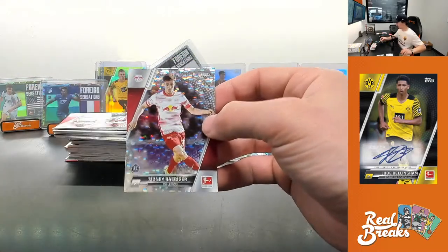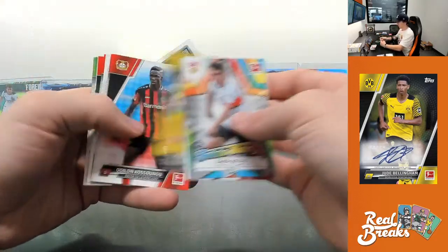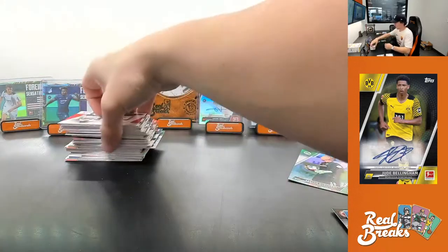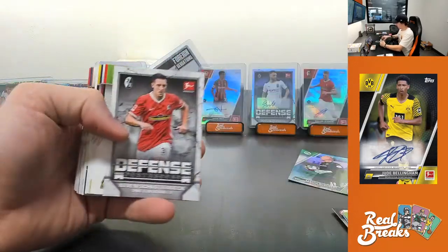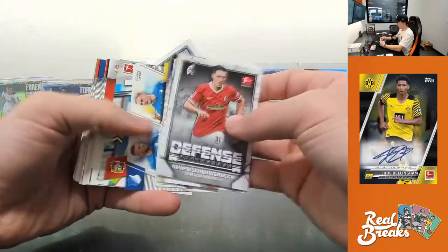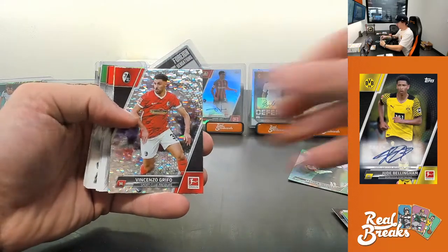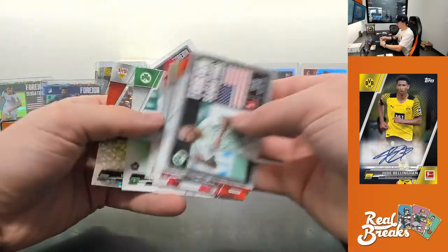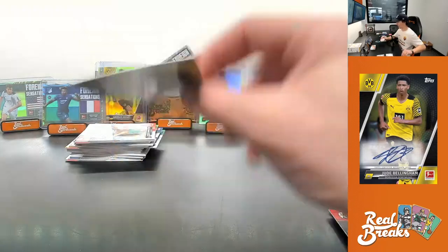Sydney Reibiger, Leipzig rookie Sparkle. With Lucas Nemecha, Sparkle Foil. Vincenzo Grifo. Wataru Endo and Philip Leinart.